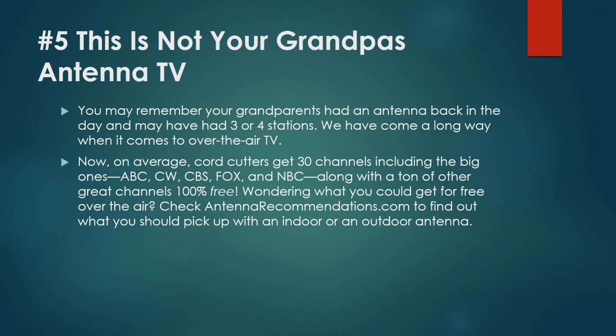Those selections are always changing. If you want to know what's available in your area before you buy an antenna, I highly recommend you do this. Go to antennarecommendations.com, put your address in there, find out what's available where you live right now. The worst thing to do is go buy any old antenna and plug it in. Some people live in an area where any basic antenna will work for them. Other people live in an area where they need an outdoor antenna.